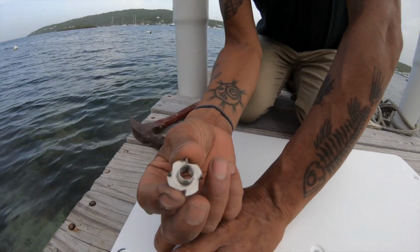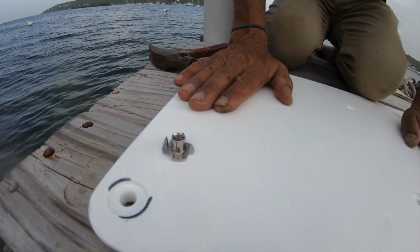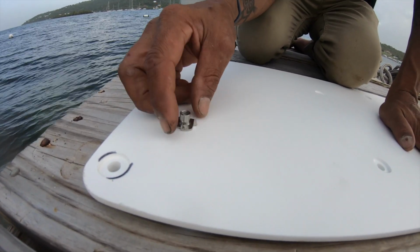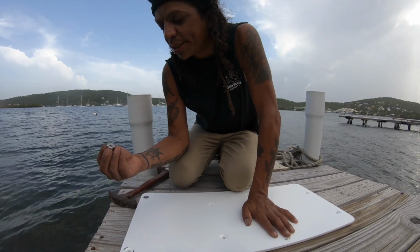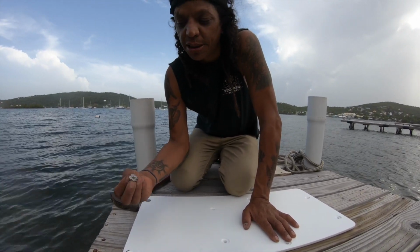We got some T-nuts. So we're gonna stick this piece of starboard to the hull of the boat with 5200 to mount the pumps. I wanted a way to bolt it down with bolts and a nut, not with a screw, because there's a lot of vibration and stuff.